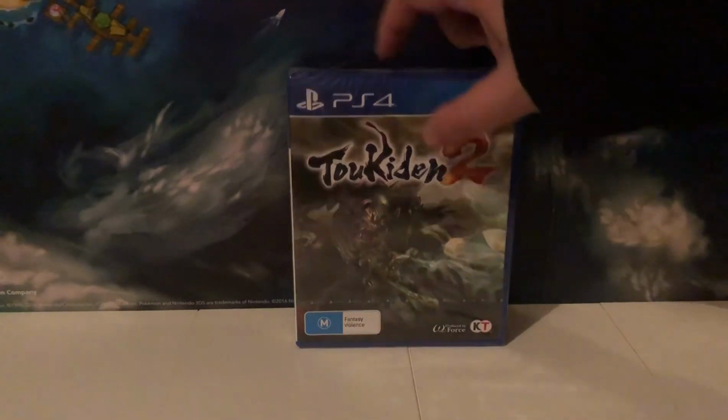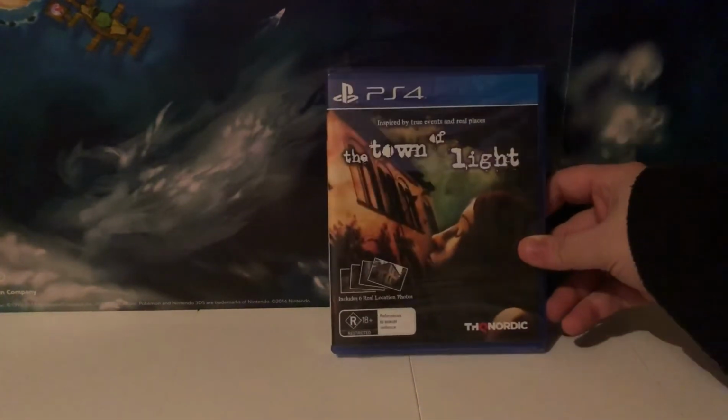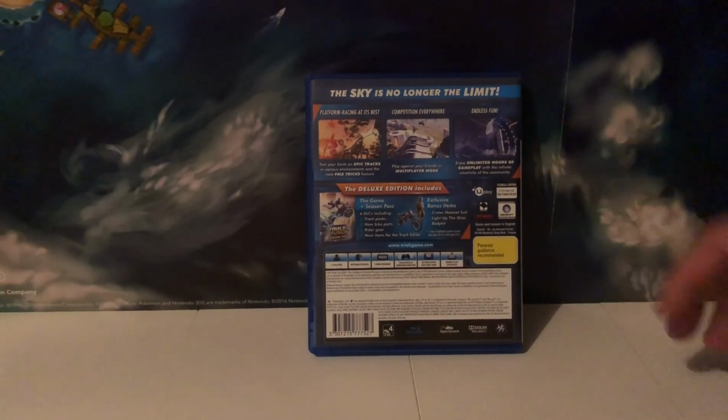Takiden 2, haven't played this one yet because I still have to finish the first one. The Town of Light. Trials Fusion. The new Trials games that they showed at E3 looks pretty good. I'm actually looking forward to that one.